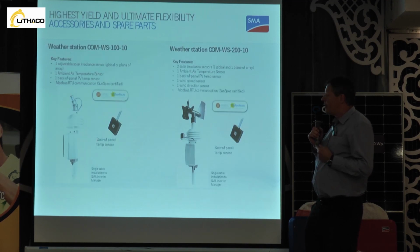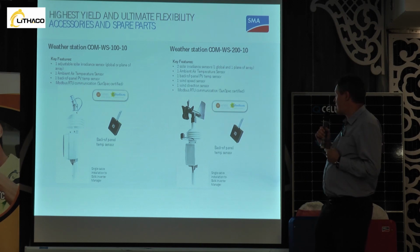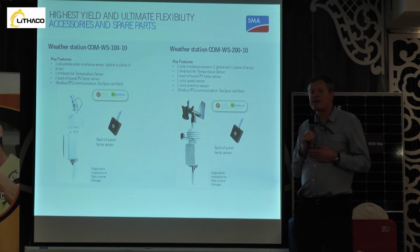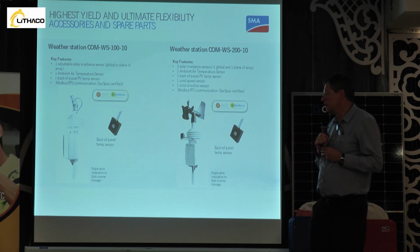Yeah, we can skip this one. These are the pictures of the weather stations. So, as you can see there, you can measure wind speed, you can measure ambient air temperature, you can measure panel temperature. So, optional items which can be purchased.